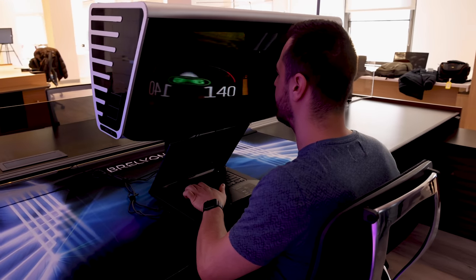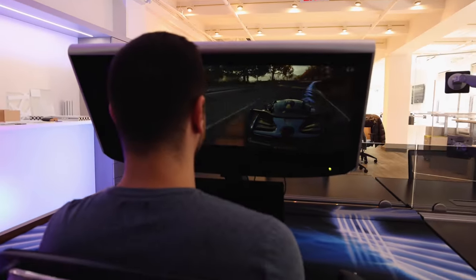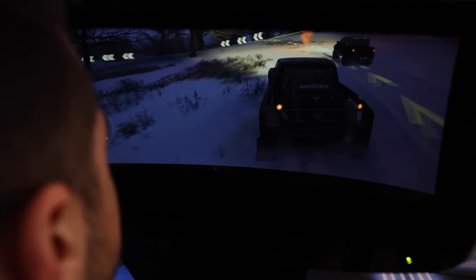For the second demo, I played Forza Horizon 4. This is where I felt the true power of this display. The screen was encapsulating me. I've never played a game on a screen that felt as immersive as putting on a VR headset.